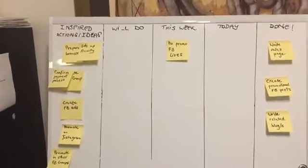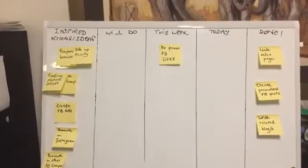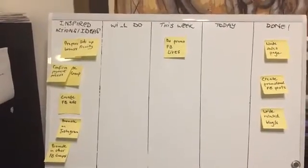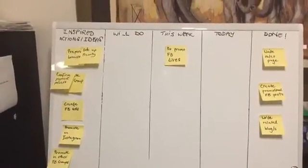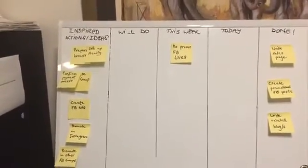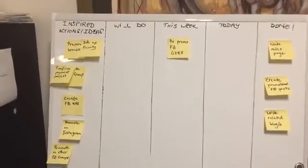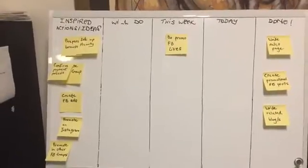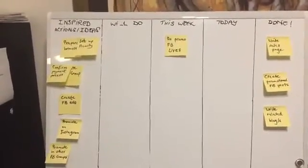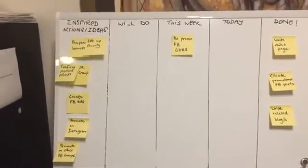Any extra I need to add, I'll just write on post-it notes and put them in that left-hand column, and they'll go through that process as well. When I get the momentum and see those things move across into the done column, that's really rewarding. It's a reward in itself, like, yay, I did it. And it's really encouraging, I think.